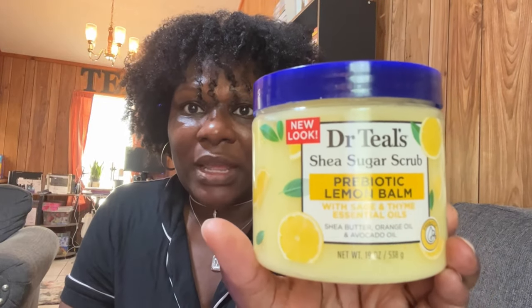And I wanted to get a body scrub. I love the Dove body scrub, but Walmart did not have any, y'all. They had no Dove body scrubs, and I was like, what, why? But I noticed a person on their vlog, they picked up the Dr. Teal's. I use the Dr. Teal's products, but only like the Epsom salt for when I soak my body for that week, or if I had a really hard day at work or whatever and I just really want to relax, I will use it then. But now they have this new look Dr. Teal's Shea Sugar scrub. It's probiotic lemon balm. So I was like, hey, they don't have what you want, Yolanda, so just try something new.